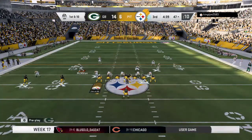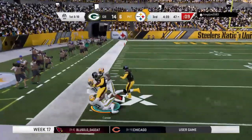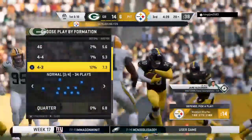Let's go. Hey, we got Mike, number 50. They'll run on first down. Connor. And he's taken down inside the 30. That good for 19 and a first down.